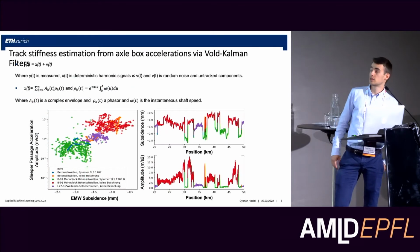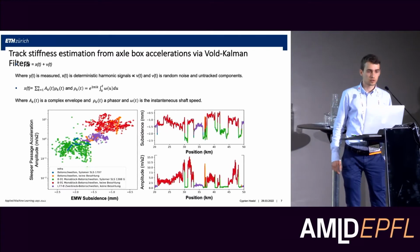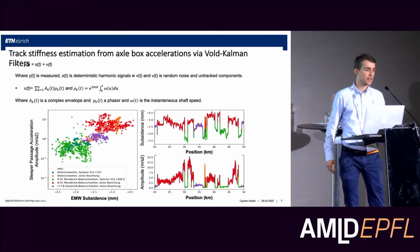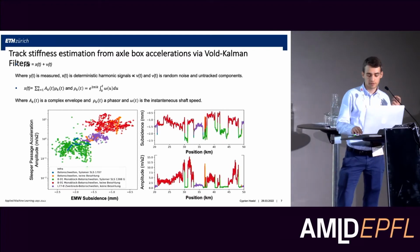We also used the Volt-Kalman filter to extract information about the stiffness of the track. Around the sleeper passage frequency, we can relate the sleeper passage frequency amplitude to the subsidence measurement of SBB. Using this information, we can tell how stiff the track superstructure is. This is an important indicator, especially on the transition of stiffness. The maintenance goes up a lot because when there are sudden stiffness changes in track, there will also be higher forces that will cause settlements of the ballast and damage to the rail.